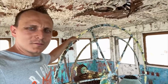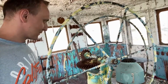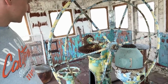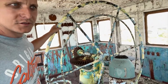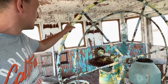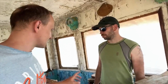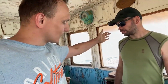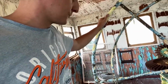Helm starboard! Hard helm starboard. Damn, I'm afraid it's gonna fall apart. No, really, that's pretty strange. That the gears are from that side, but I suppose it's meant to be steered in some other way. Or maybe, you know, the ship is so old that the captain was standing maybe somewhere here, drinking coffee. Someone was watching the ship's course, and the helmsman, he was just listening to the orders and steering.